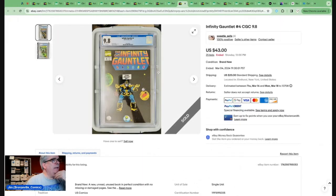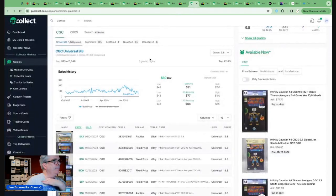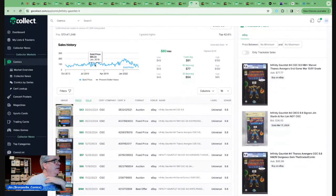Let's look at this book. This book kind of surprised me. Infinity Gauntlet number 4, this great George Perez cover. I had gotten this graded in 9.8. It sold at auction on a Monday night for $43. And we can see that this book, a Thanos book, went up to the height of the comic boom, up to $150, and it's been coming down steadily ever since, up and down.